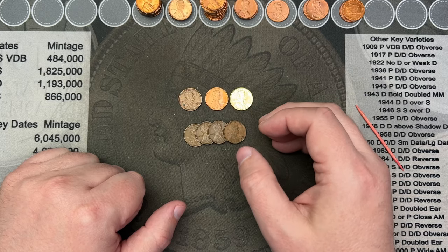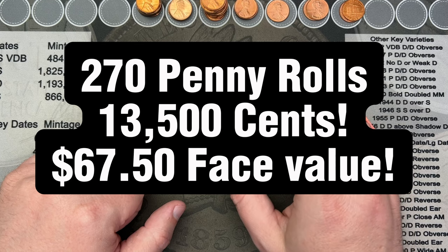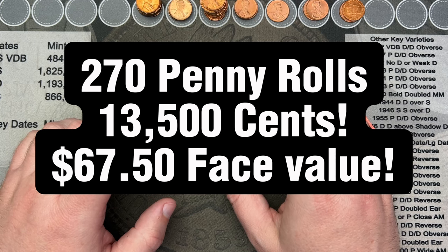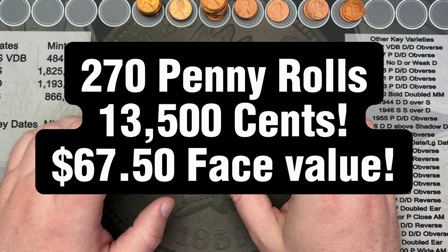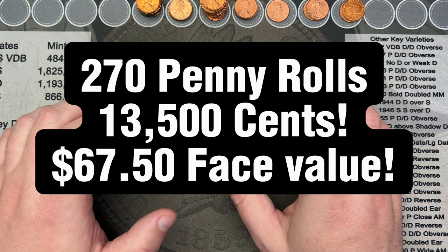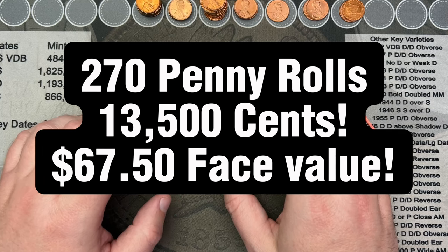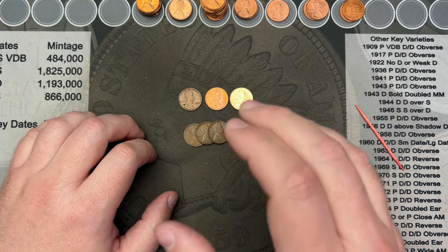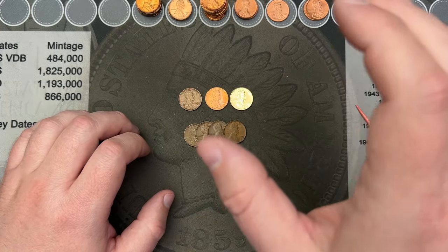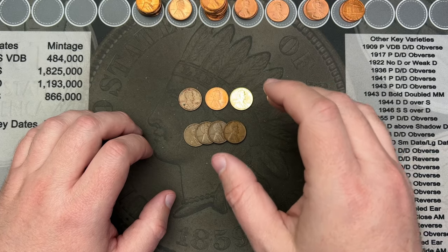270 rolls, that's 13,500 Lincoln cents. So that's roughly $67 face value. So that's like a little over three boxes of pennies. So that was a lot of pennies to go through and search through and find some really awesome stuff in. Very cool.